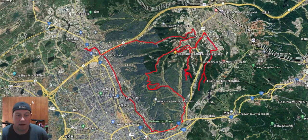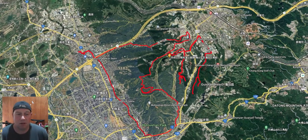This is road riding. Here you can see my cursor going over the bike path, and now I am going up into Bunker, and that is the Bunker Hill right there. And then we're going to go over here to the tea farms, and there's the tea farm area. That was a really nice ride.